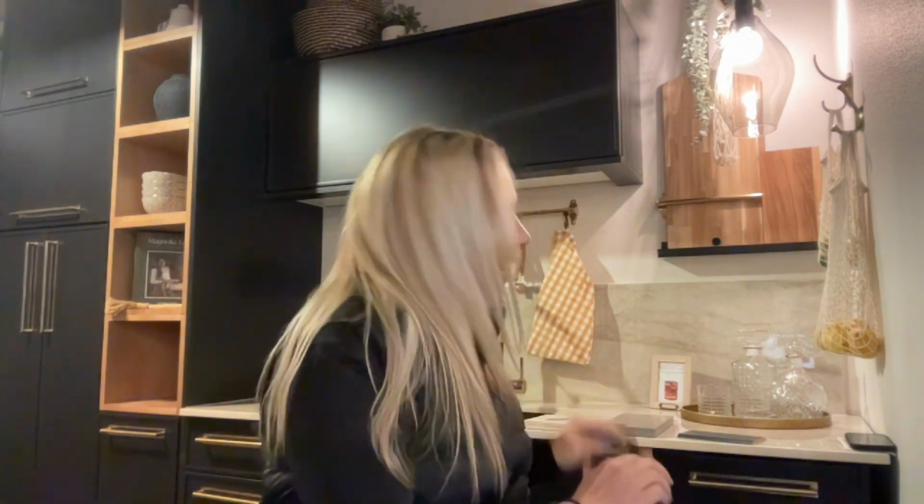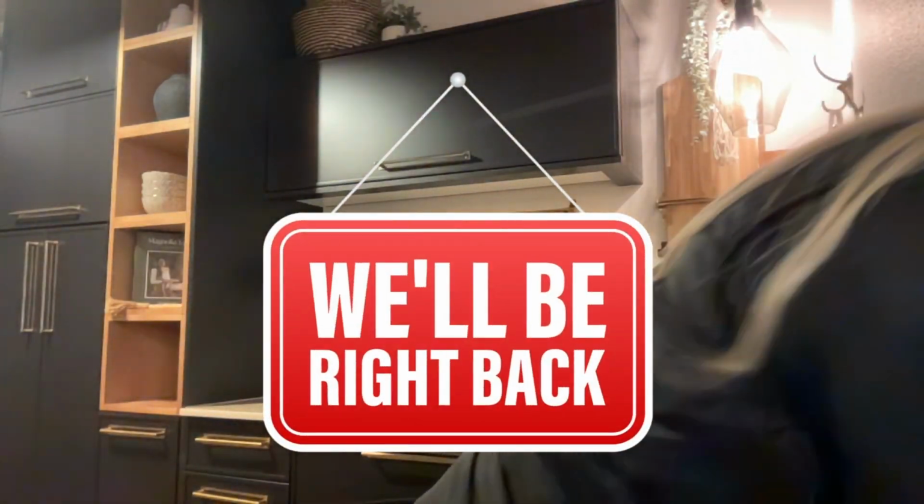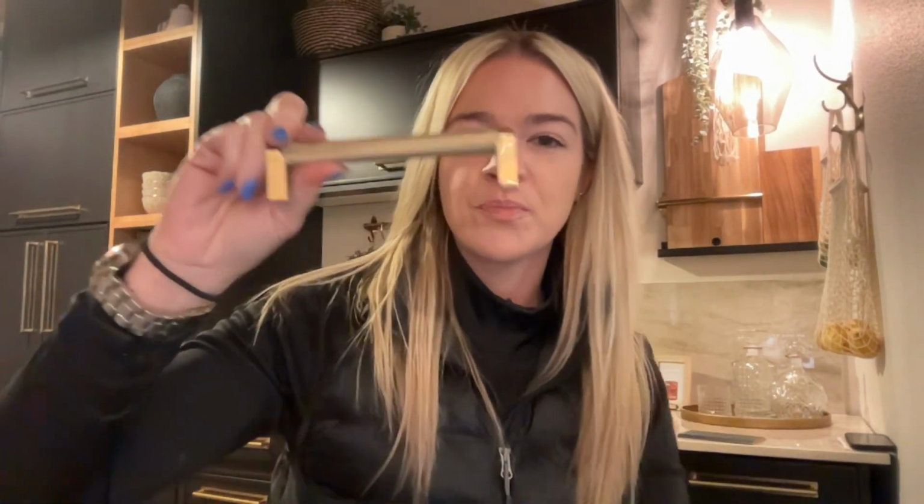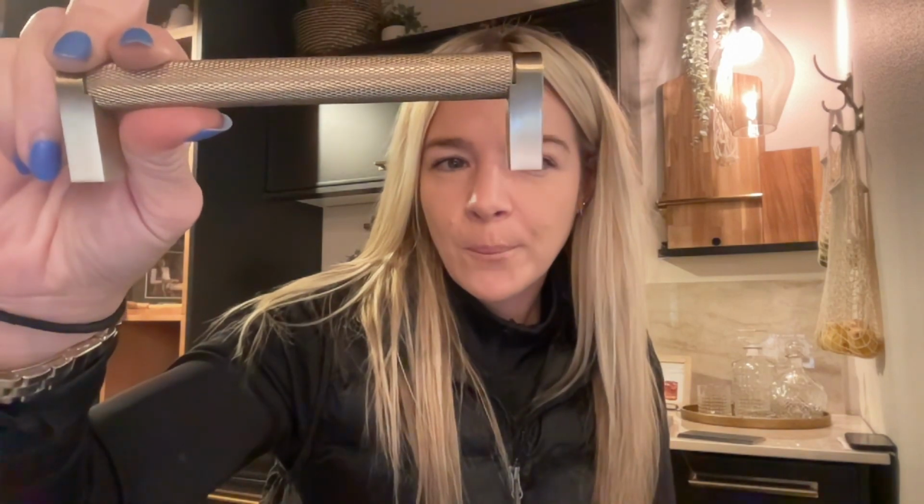And then for our hardware, we have some really fun hardware that we used on this project by TopKnobs, and it's the Amwell pull. I just love this pull because, as you can see, it has this really fun little detail and it looks so good. It looks really fun in black, but I did pull out my brass colored one because, oh my God, how cool is this one in brass as well? This is just so pretty.